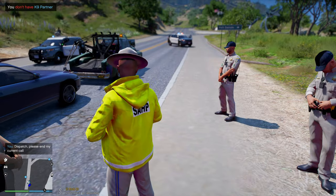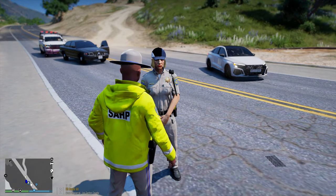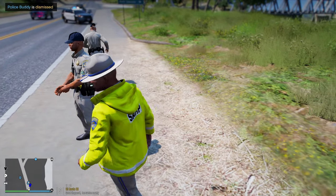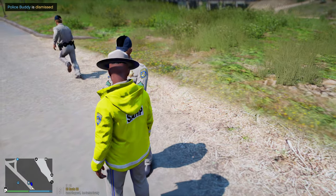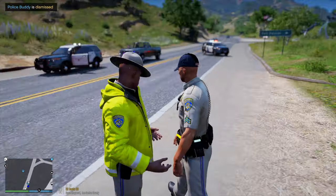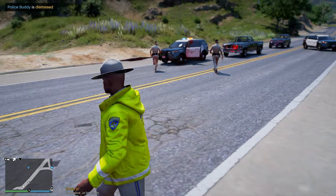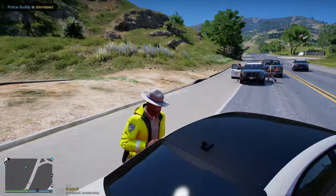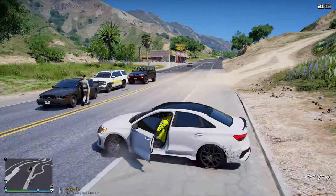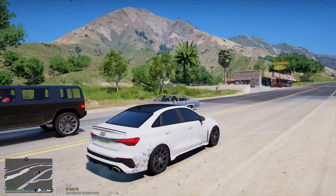Let's dismiss all of these guys. They're in that Explorer, which I'm going to need to change. I got to figure out how I'm going to get specific state cars for specific vehicles. I haven't figured those settings out yet, but I'm going to figure it out as time progresses. So hopefully you guys are patient with me as I try to figure everything out here. Thank you guys again for being here and being part of this whole journey with me.